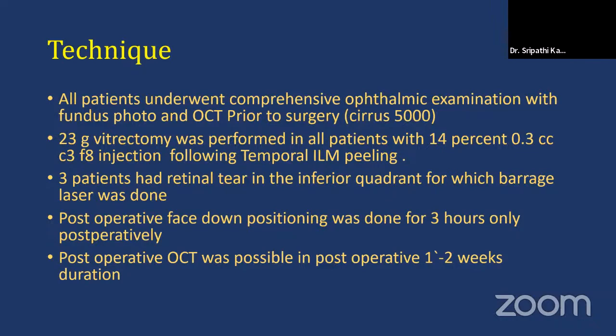I did not dilute the gas for a non-expansile mixture as we usually would, but used a 14% expansile gas in the eye. After the fluid-air exchange, in the inferior quadrant, a couple of patients had small breaks wherein I did a laser barrage around that area.